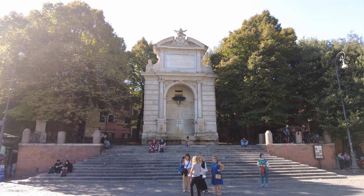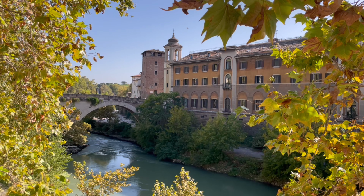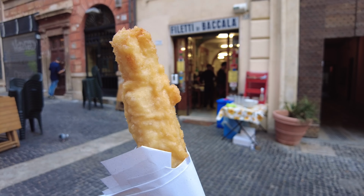We obviously got ours to take away, and just around the corner from the restaurant, there's some stairs and a fountain that you can sit at in the shade. So that's what we decided to do. We grabbed a couple of scooters and crossed over the Tiber River, making our way into the neighborhood of Old Rome. So a Roman food tour would not be complete without, of all things, deep fried cod.